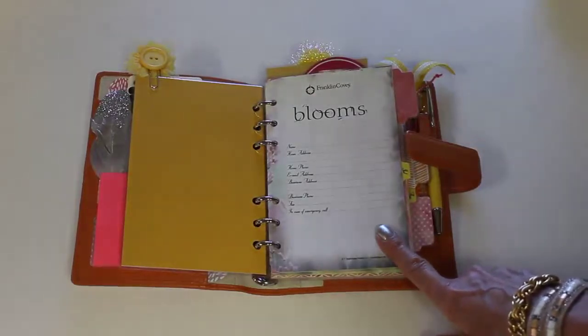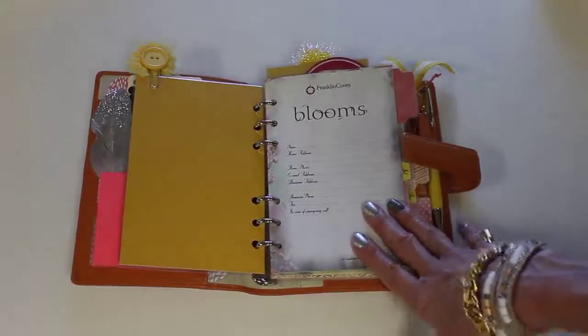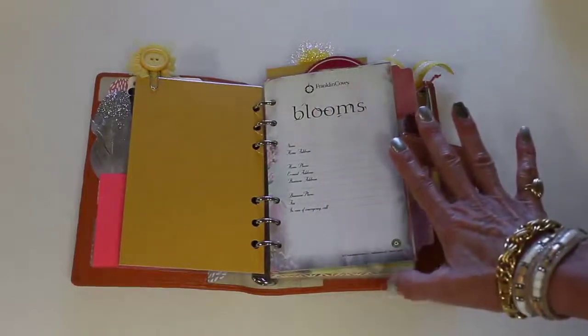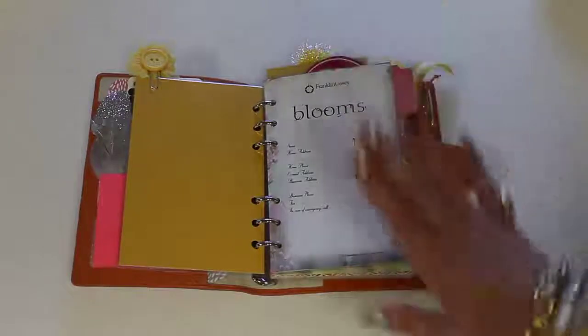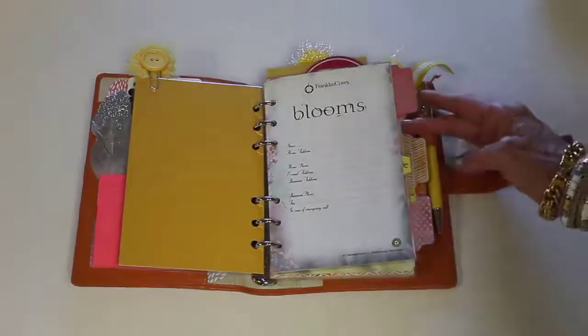So far, I will not consider putting personal information. I will not consider carrying credit cards in my binder. I'm not going to use it as my wallet. I might stick a few dollars in it, but I'm not going to put personal information and that type of thing in it. That's just a personal thing, okay? So I don't have all of this filled out, and I'm not going to. So there we go on that.